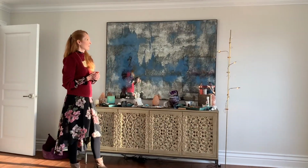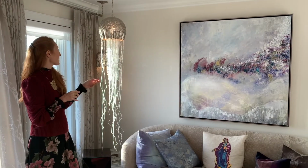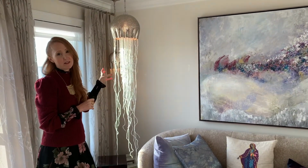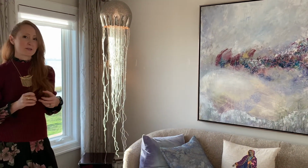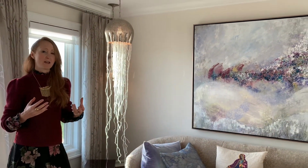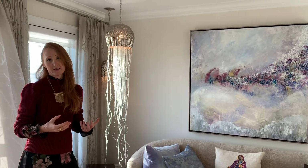And then over the piece over here where we have the spiritual altar is this awesome mirror from ABC Home. In this corner we have these awesome jellyfish lights that I think are really cool to bring in again this water idea and have fun in the space.